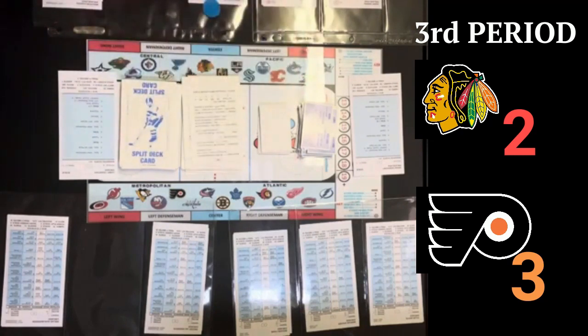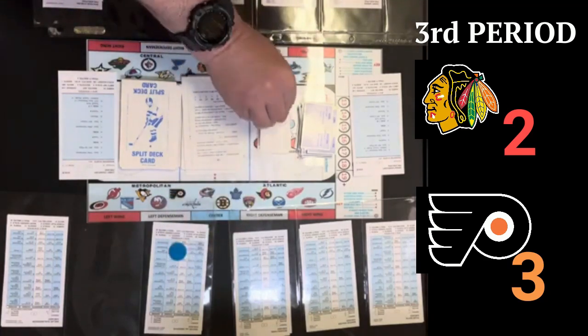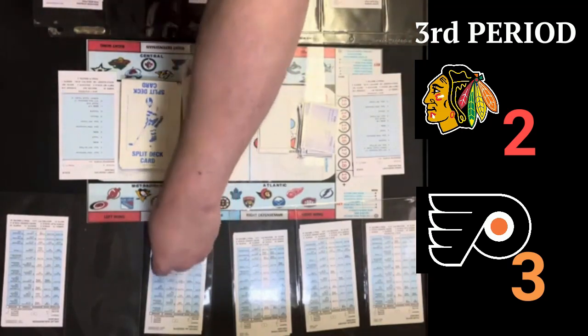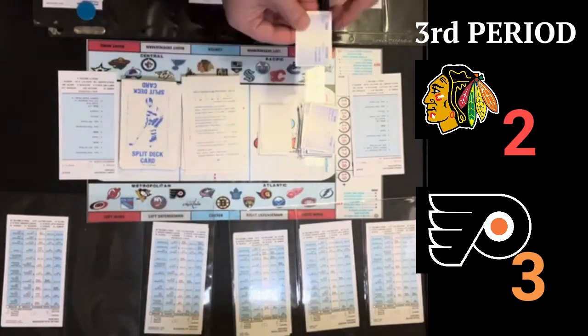And the passing says inside shot for right wing. So that is going to be Lino. Lino has an inside shot. That is a 5, and that's going to be a save, left defenseman. Trevor Van Riemsdyk has it for Chicago. And then it says opponent defense 13, and that is takes the puck away. So Braden Coburn takes the puck away from Van Riemsdyk.